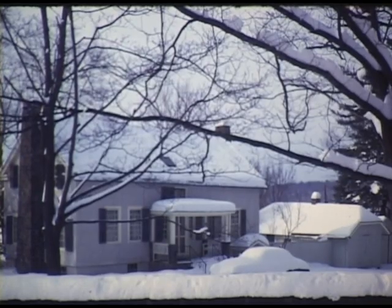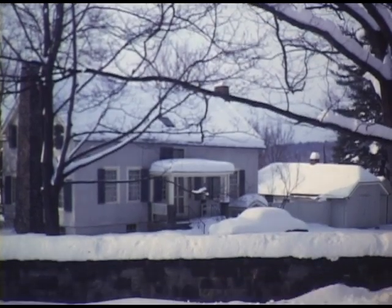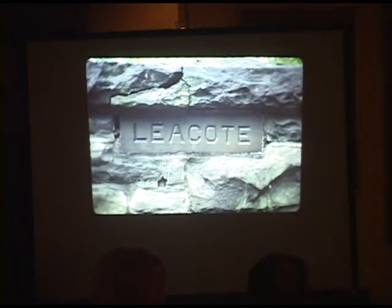And now we're going to go down on River Road to a property called Leacote. This was the gatehouse at Leacote. It belonged to the Merritt family. And you can see the name engraved in stone here. It was originally called the Meadows. The Merritts named it Leacote.